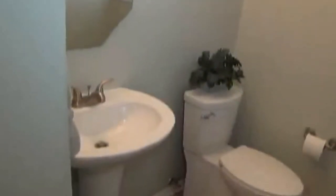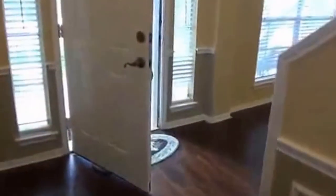It's a nice modern bathroom. Tile floors. Okay. Got a 2-car garage with garage door opener. Let's go upstairs. Here we have the hardwood going through the stairway. Okay, let's start off here to the left. We'll go over here to the masters.